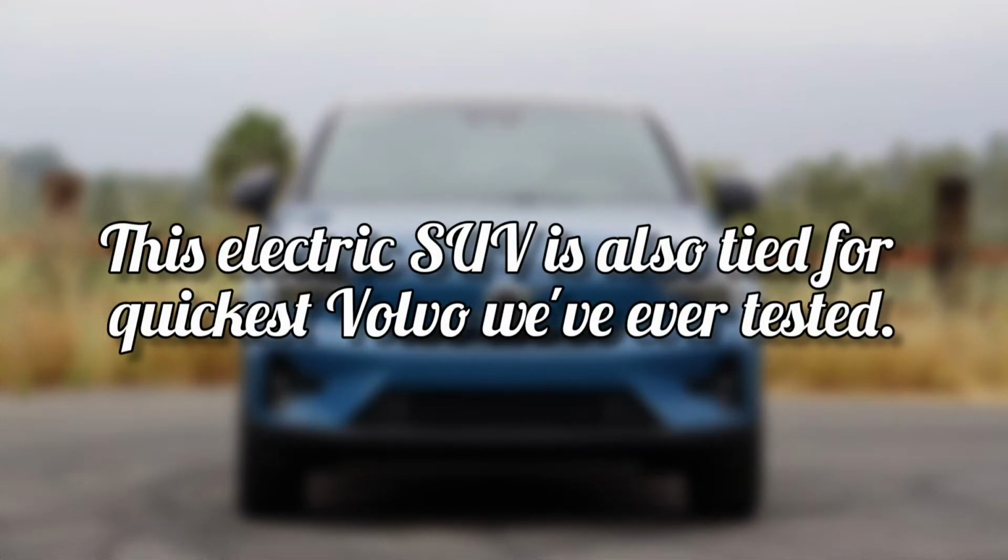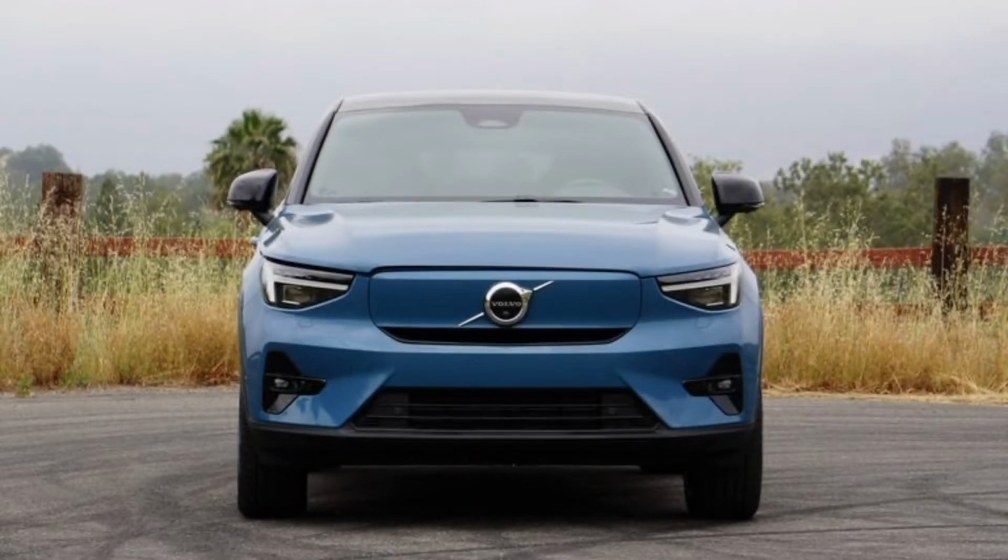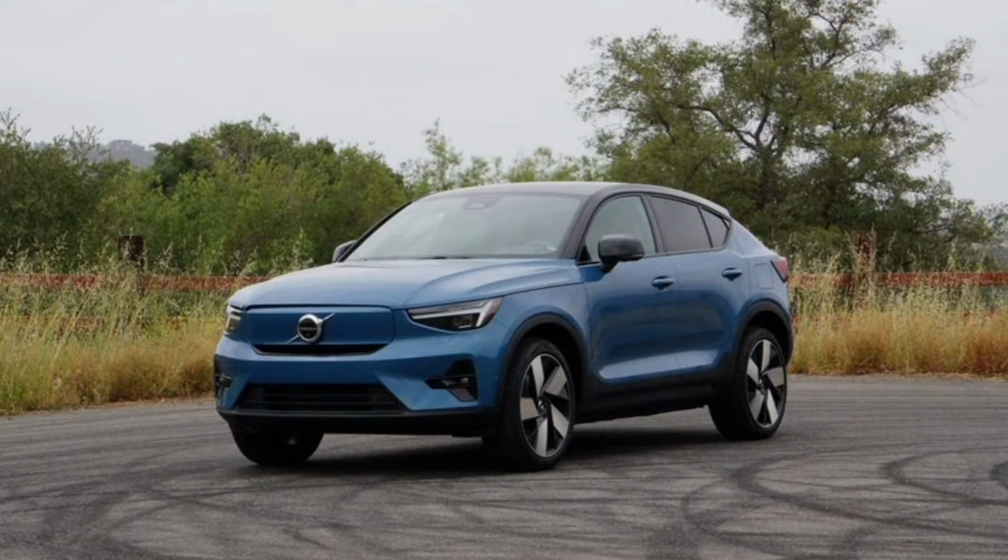This electric SUV is also tied for quickest Volvo we've ever tested. Launching to 60 miles per hour in 4.2 seconds, the 2022 Volvo C40 Recharge electric SUV vaulted itself into a tie for the title of quickest Volvo ever. And this fastback crossover EV's acceleration never ceases to amuse.